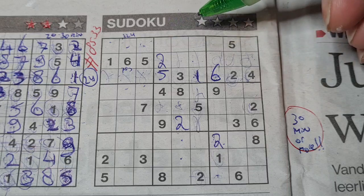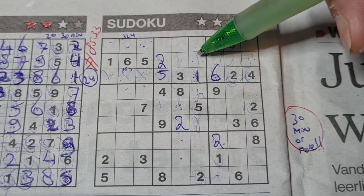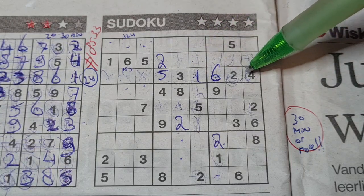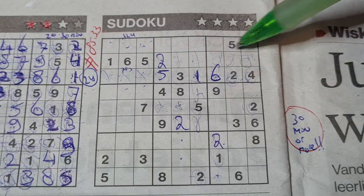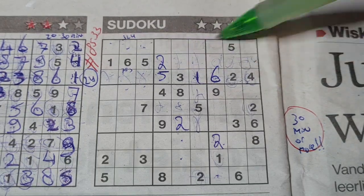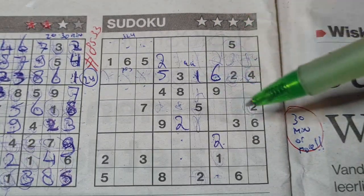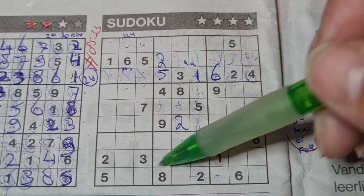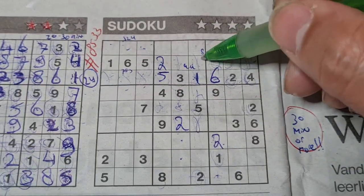3, 2, 4. Need a 4 here. We need a 4 in the second row. We have a 4 in this big square, no 4 in these 3 boxes. So the 4 could be here, could be there. 8 in this column, 8 in the middle column. So the column next, only 2 places left. 8 could be here, could be there.